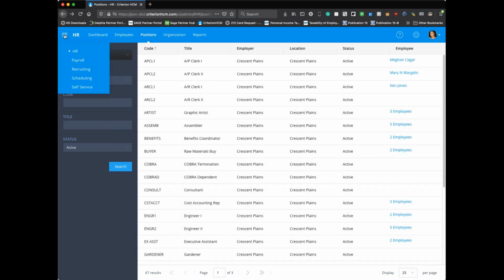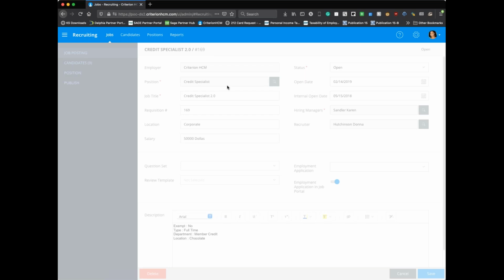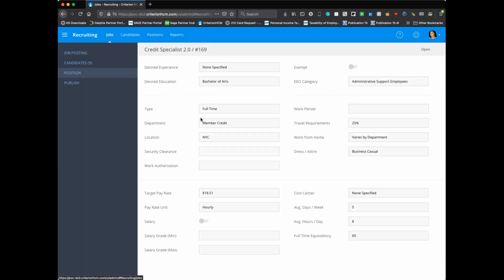We also have applicant tracking built right in that reads this position information. So when we go to our recruiting and we pick a particular position, let's say this credit specialist here, this is tied over to a position. So as we are tracking this information, we can see here's all the job information. Here's that position information showing different requirements for an open position. And this comes back to that position that I was just looking at a few moments ago, and it's all tracked over there. So as we are looking for employees, we can publish this out on our website to let people know about the different requirements for a particular position.